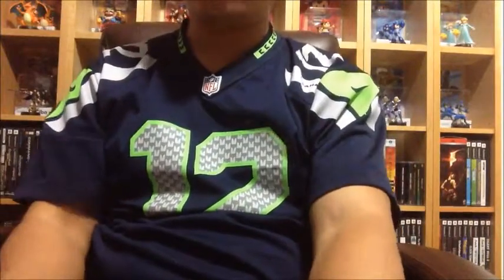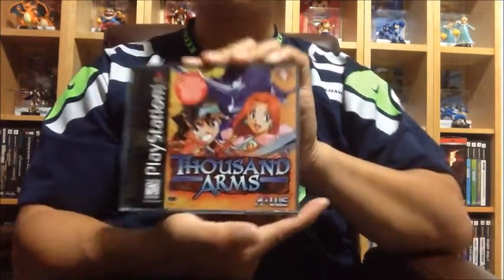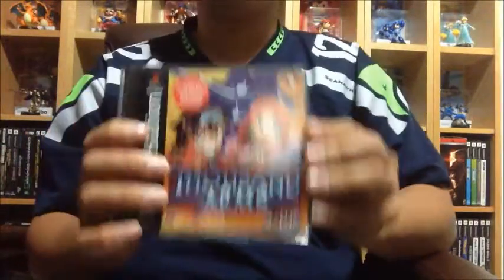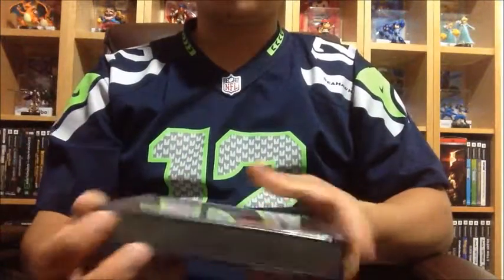Now I did have this one right here already, but it was missing the manual, the one that I have. So it was good just to buy this. It's an Atlas title, 1000 Arms. Very awesome game. I played it, beat it. But this one is in better condition than the one I have. So I'm basically upgrading, keeping this, and selling the one that I have right now.